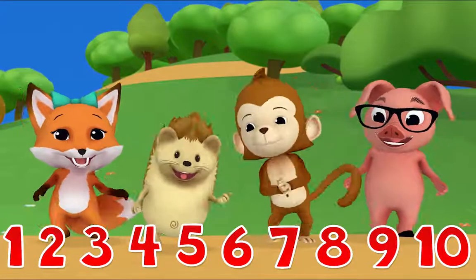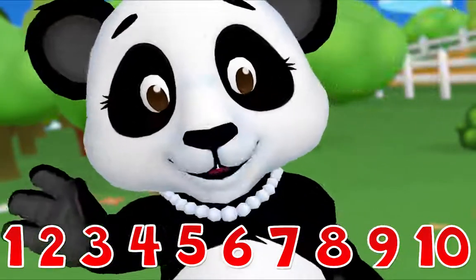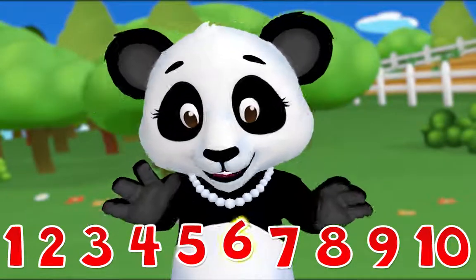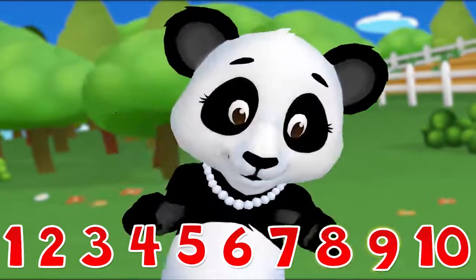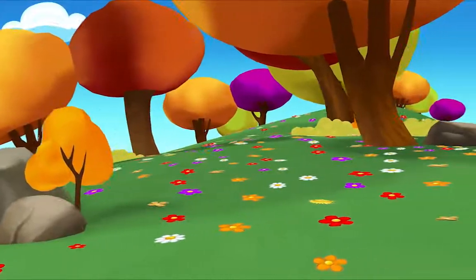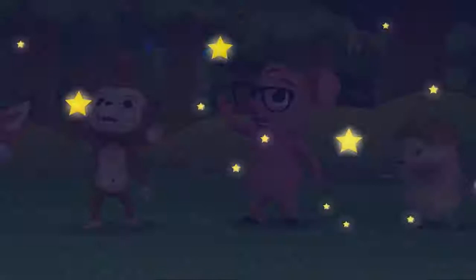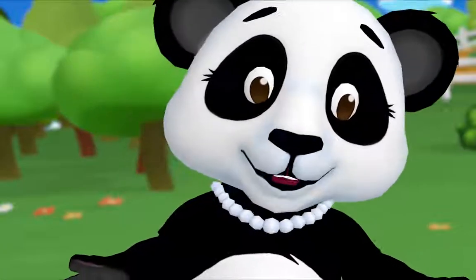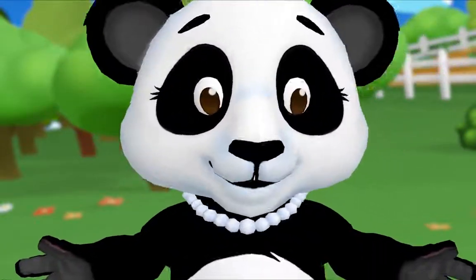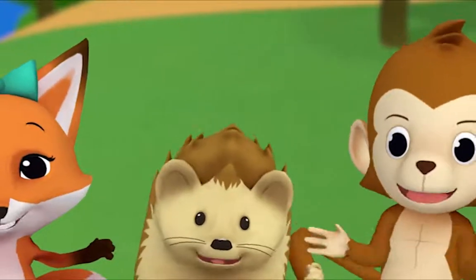One, two, three, four. Don't stop now, let's count some more. Five, six, seven, eight, nine, ten. You're doing great. When we see some flowers or butterflies or stars, we count so we can find out how many things there are.